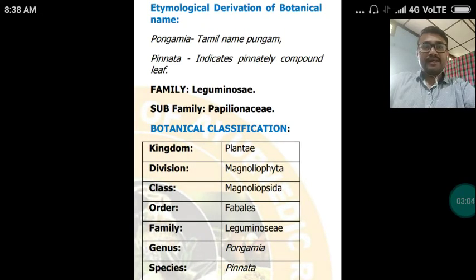Now, if we see the etymological derivation of the botanical name, Pongamia, it has come from the Tamil name Pongam, and Pinnata indicates pinnately compound leaf, hence the botanical name coined as Pongamia pinnata. Family, it belongs to Leguminaceae and subfamily Papilionaceae. Fabaceae is also correct because Fabaceae and Leguminaceae both are related families.